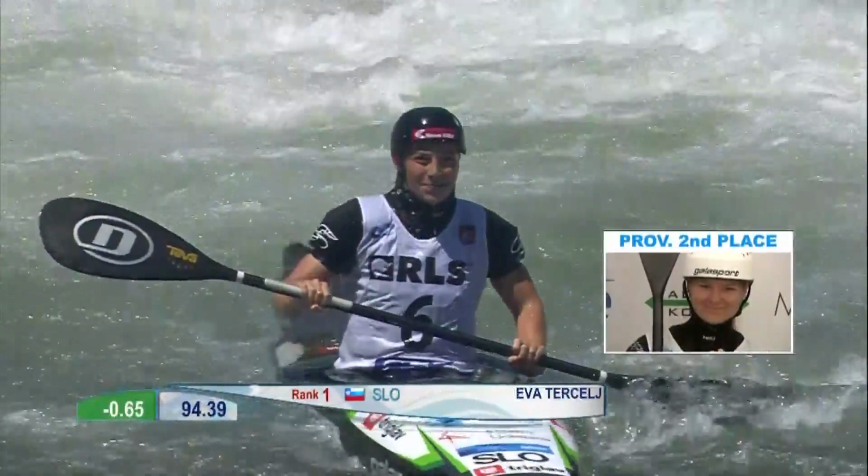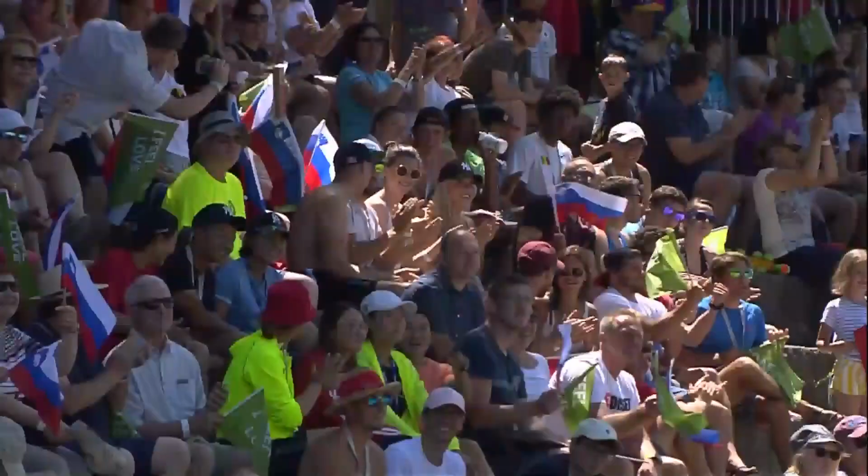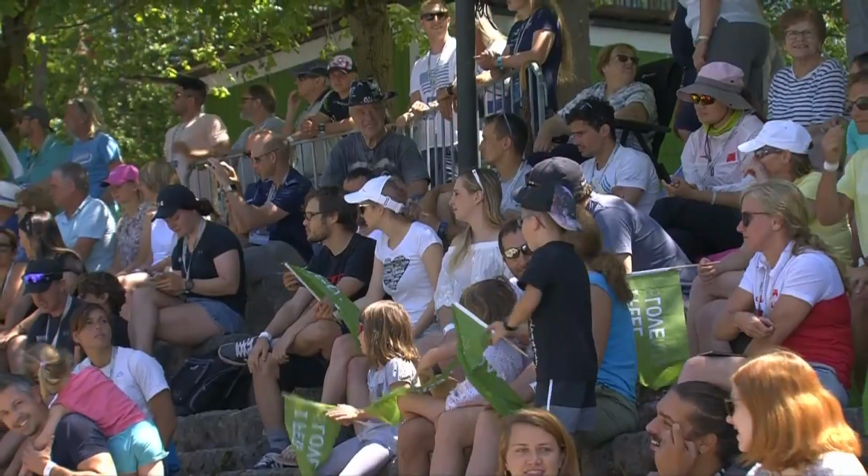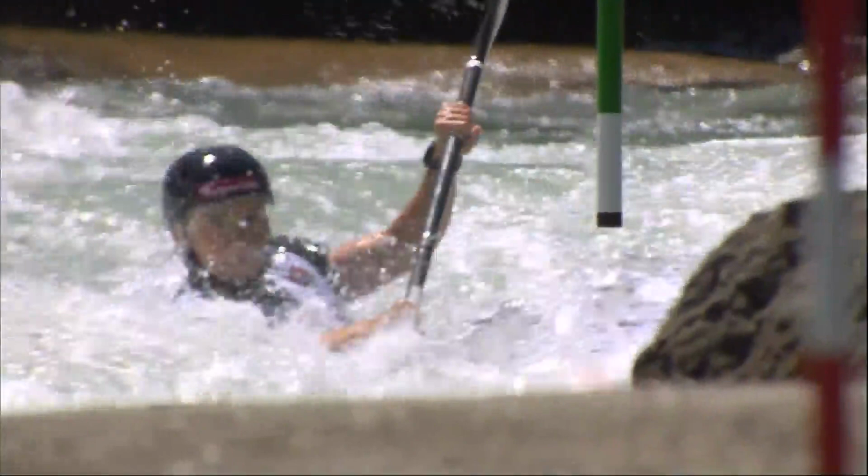Eva Tersel of Slovenia, justifiably a smile on her face. 94.39, a clean run, and delivers the expectations of the local crowd. Well, that's a guaranteed medal for Slovenia. They don't know what colour it's going to be. And once again, it's potentially Italy against Slovenia for that gold medal.